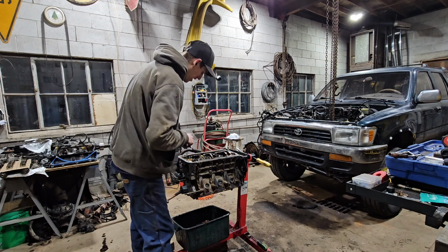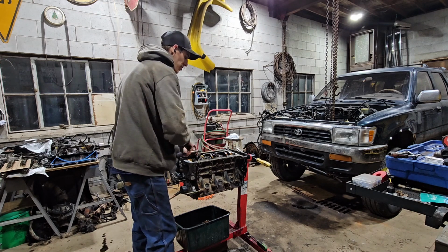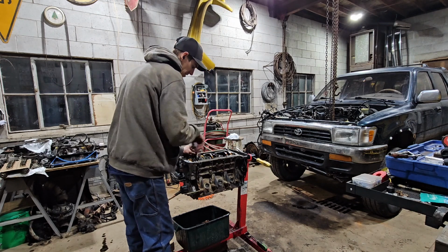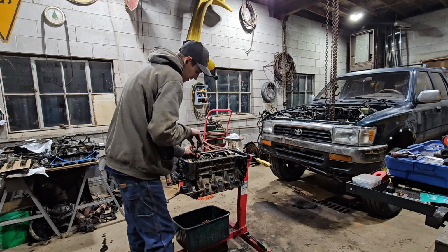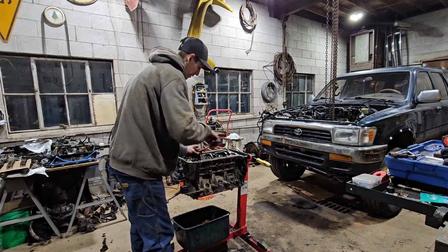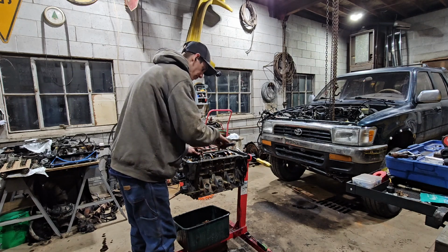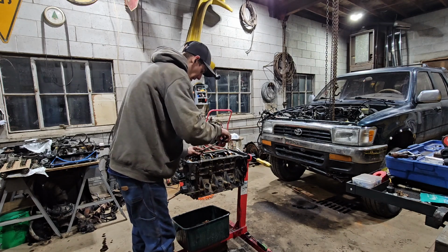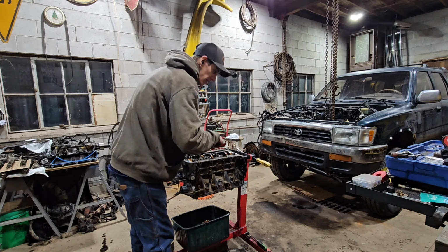I'm just going to snug that one up. That was cylinder number one. I want to check cylinder number six too, because that's going from the first one to get oil to the last one to get oil. I'll bring my torque wrench home tomorrow and get these torqued back up. But I'm happy to see that there's no damage to that bearing.